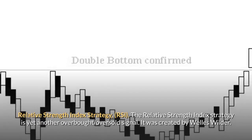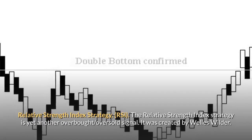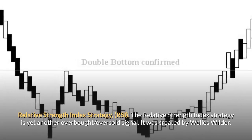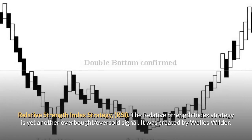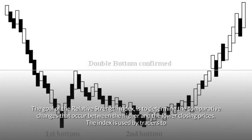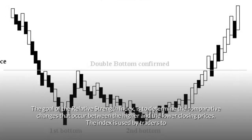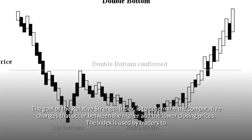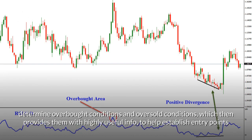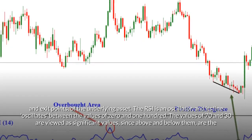Relative Strength Index Strategy, RSI. The Relative Strength Index strategy is yet another overbought, oversold signal. It was created by Wells Wilder. The goal of the Relative Strength Index is to determine the comparative changes that occur between the higher and the lower closing prices. The index is used by traders to determine overbought conditions and oversold conditions, which then provides them with highly useful info to help establish entry points and exit points of the underlying asset.